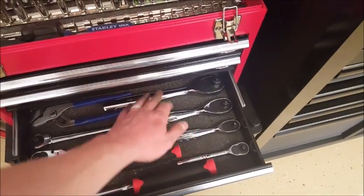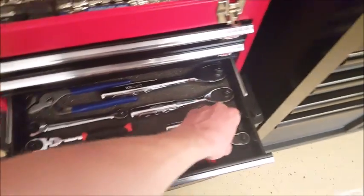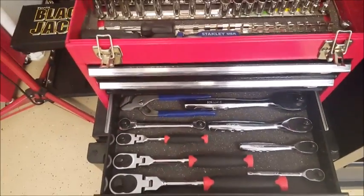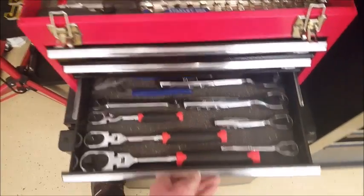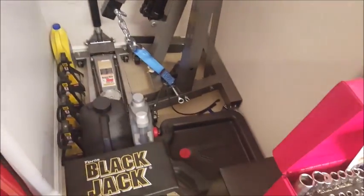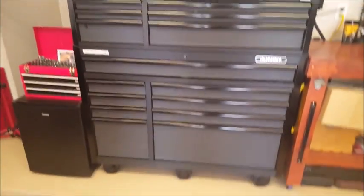DeWalt 1/4 inch, 3/8, 1/2 inch ratchets, 72 tooth for all of them. And then this is just a little 1/4 inch Stanley that I've had forever. And then a pair of channel lock pliers. But that's just like my to-go box, just in case. And I still got my lifting stuff back here, jack stands, cherry picker, all that good stuff. Got my mini fridge. Now let's move in to the main box.